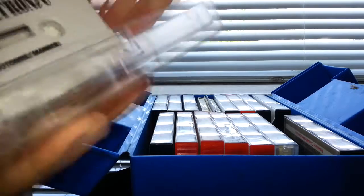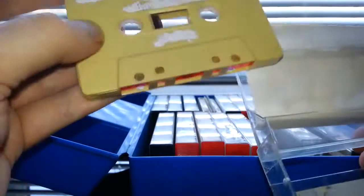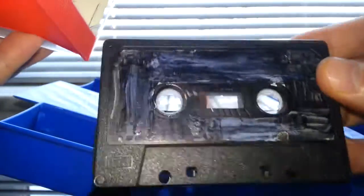Elite saves with Football Manager 2 saves on it. Oh no, that could have been an old game. League Challenge saves. Look at the state of that. Bloody hell, that's had a game on it at some point. Split Personality cheat saves, one cheat. Another one with bloody, yeah.